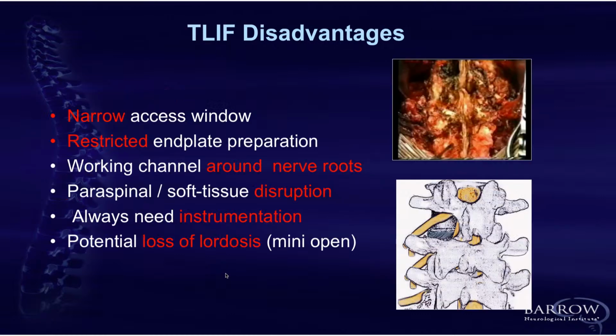So then let's move on to the TLIF. The problem with the TLIF to me is obviously the very narrow access. You're working through 1.5 centimeters. The Kambin's triangle is restricted. The working channel requires you to take the paraspinal soft tissue down. For example, what Ray was proposing, doing a standalone reduction only, doesn't exist, a TLIF standalone. Every time you do a TLIF, you have to put screws, want it or not. And then obviously, if you're not a good TLIFer, you have a good potential for loss of lordosis.